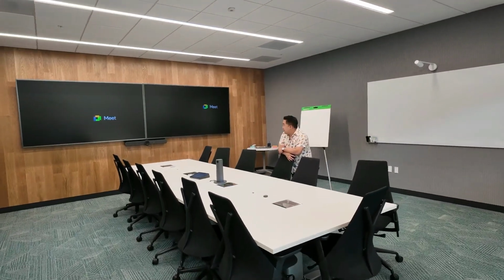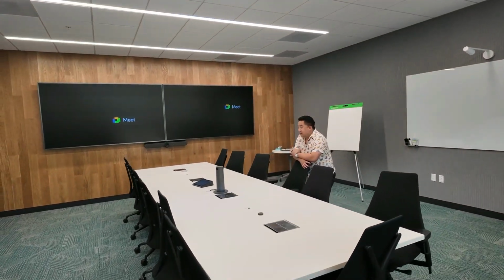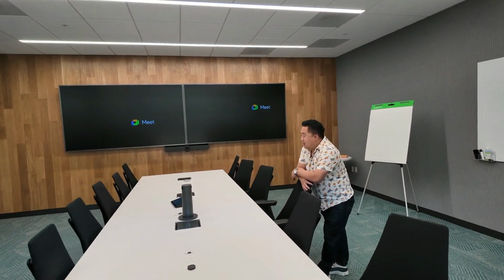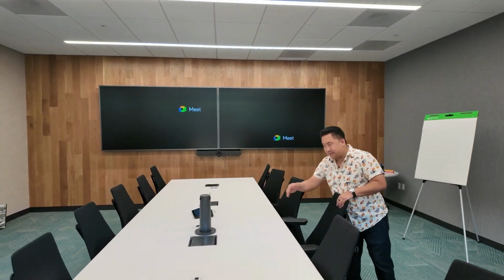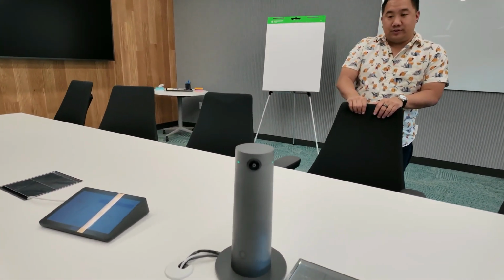This is Western Juniper. As of today, this room is actually running on Google Meet. Typically, it's an MTR room, but this is a larger room and we have this kind of space, right? It's going to be very hard to capture the image of the participants further down the table. That's why you have Sight. So right now, Sight will work on Google Meet, Microsoft Teams, and Zoom Rooms.